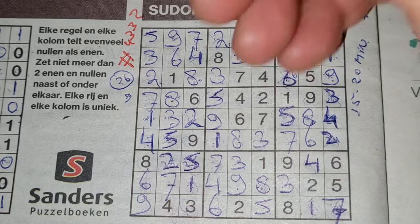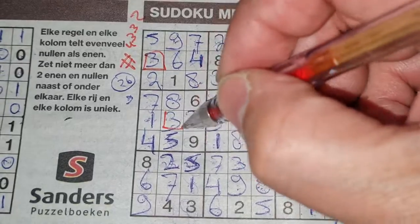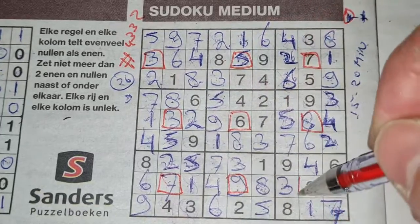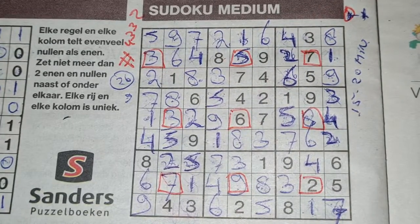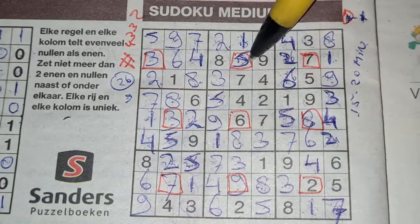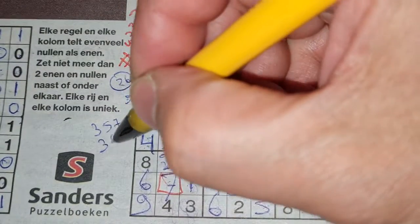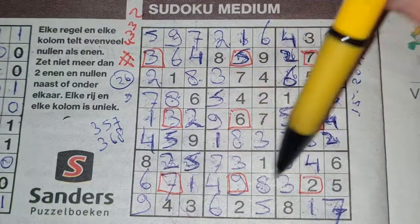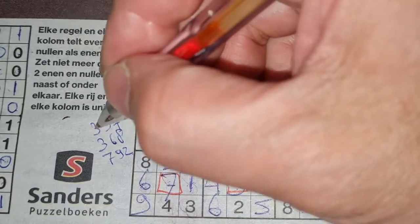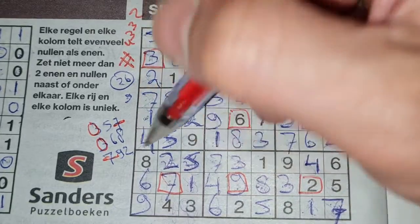And before I leave, I'm interested in these center boxes of the big squares. Maybe you can see a pattern, maybe I can see a pattern, who knows. I'm collecting this data for more than 7 weeks. 357, 368, 792. So here we have, I believe, two pairs. The 3s and the 7s. 5, 6, 8, 9. Yeah, two pairs.